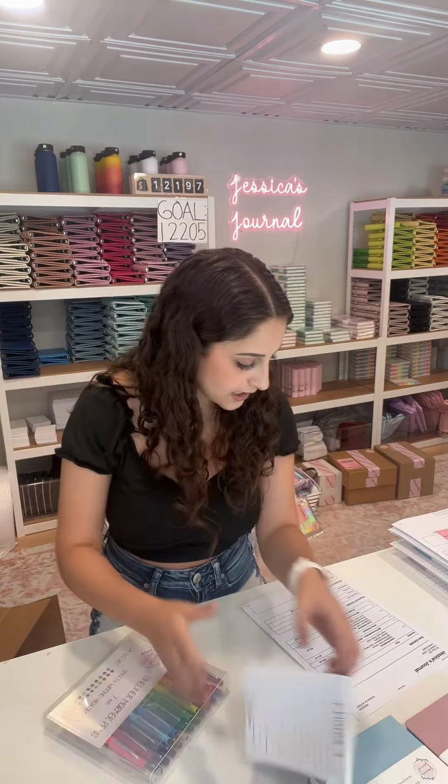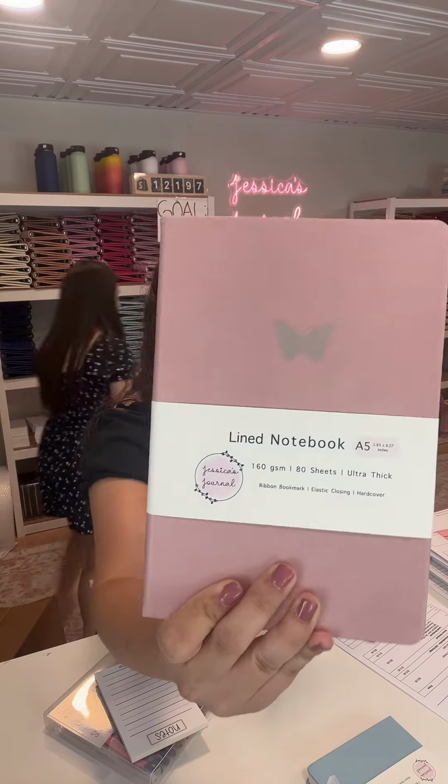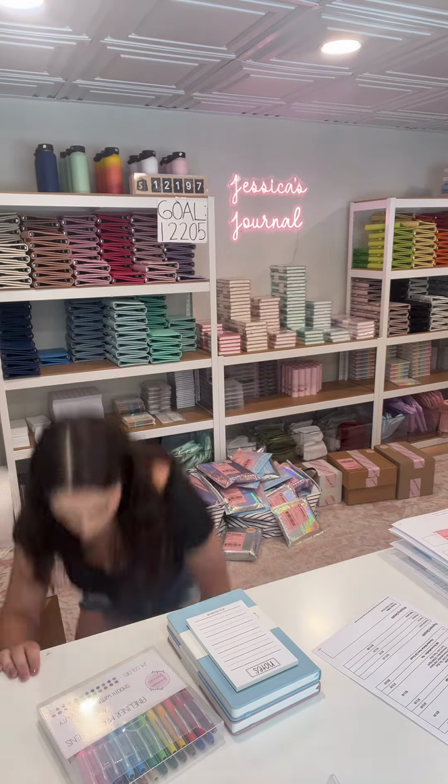So this is order 11,994. This is for Rhonda G. She did our rainbow fine liner marker pens, a notes notepad, and then we have, I love this. Oh, this is a good combination. Mauve lined notebook with the rose gold heart. Rose gold butterfly. That's gorgeous. And then we have here, it says CPMMMGMT. I'm thinking like management, maybe for her job or someone's job. In navy blue on sky blue. So both monochromatic looks. I love that.